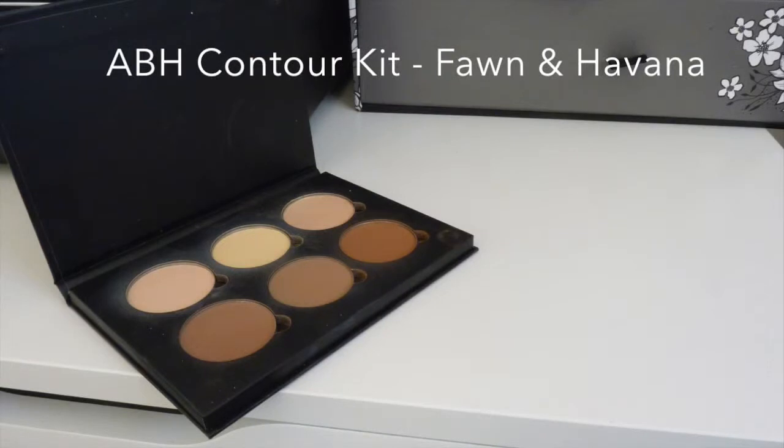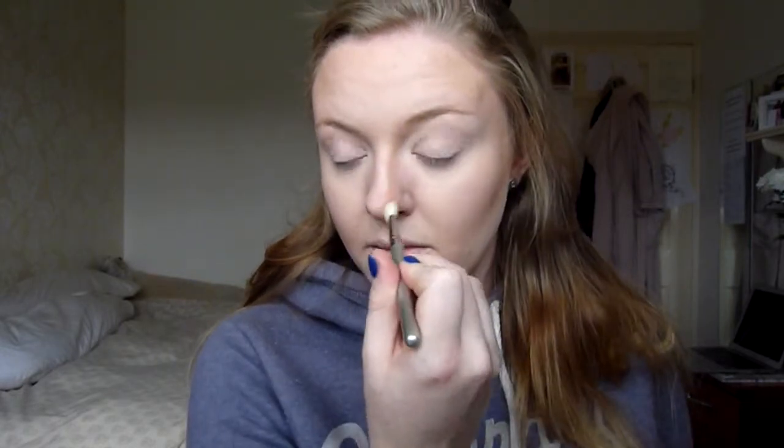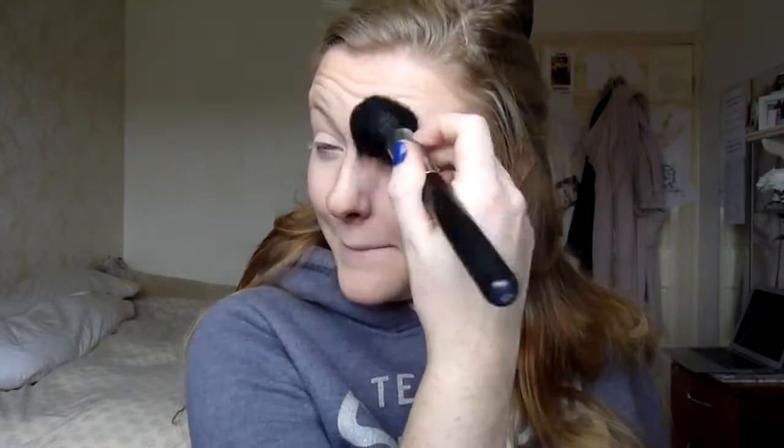Mixing Fawn and Havana powders from the Anastasia Beverly Hills Contour Kit just to contour my nose. I wanted something a little bit cooler to contour this because I find when I use really warm on my nose it looks a little bit too fake. So I was using a cooler sort of contour powder as well as the warmer shade. Those two mixed together just create the perfect natural contoured nose look. It's just defining our nose but still keeping it fairly natural as well.